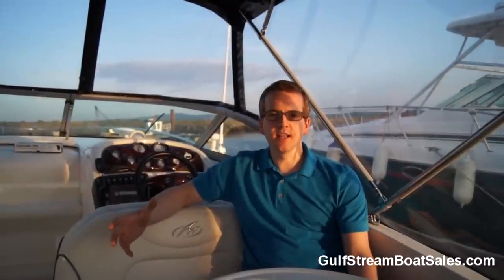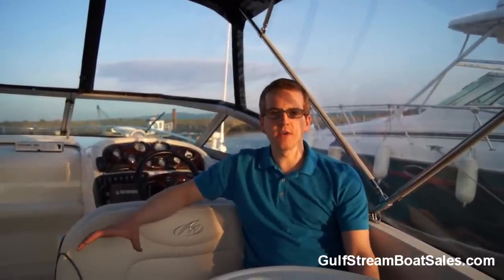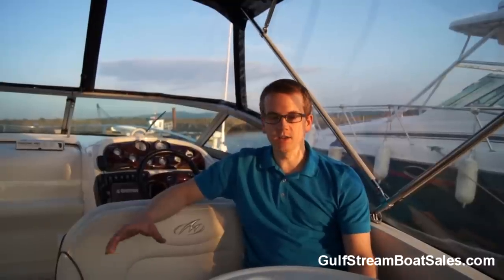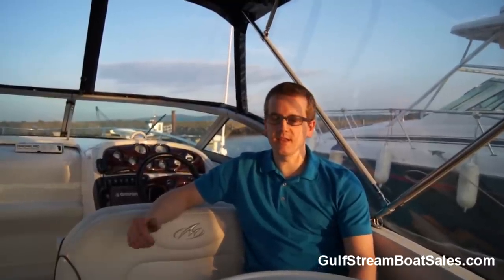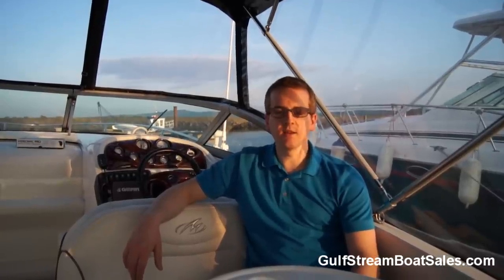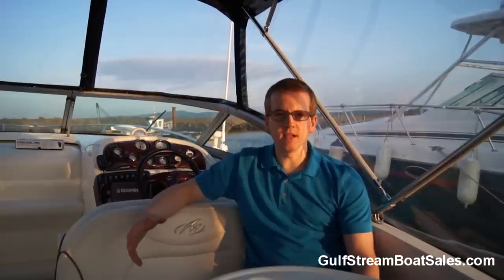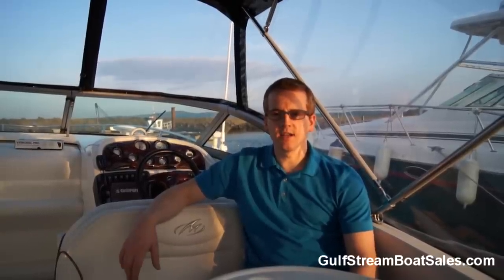Hopefully that gives you a good idea of the condition that this Monterey 250 CR cruiser is in. The boat has a great spec with the addition of the camper covers, the heating, flat screen TV, DVD player, and the onboard manual pump out toilet, and the extended swim platform.